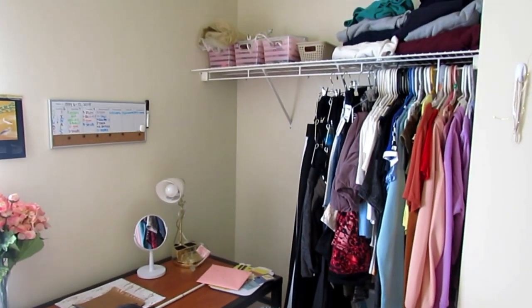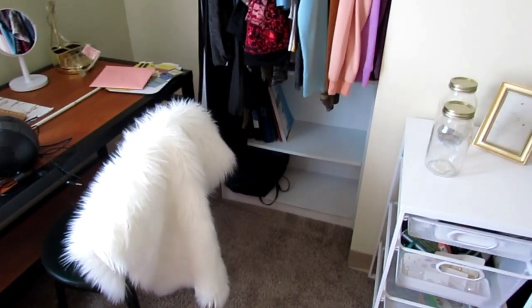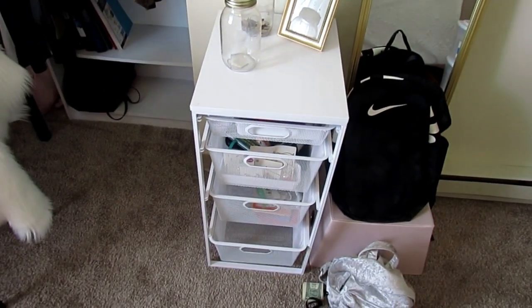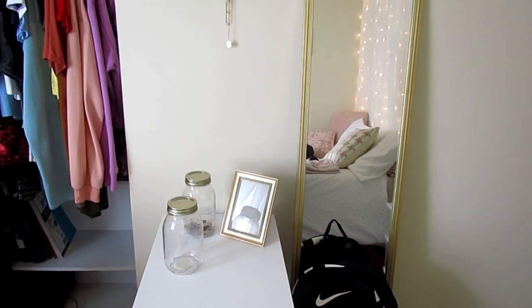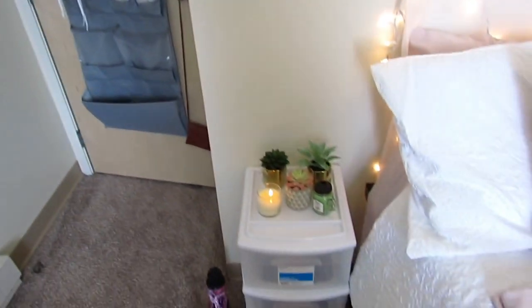My closet, I don't have all my clothes here yet, but that's a little overview of that. I have this little bookshelf down here. I don't know exactly what I'm going to put in it yet, but that's there. I have this little four drawer organizer here. I just need to finish what I want to decorate it with. I have a full body mirror, and then I have these little lights. I need to get more pictures printed. And that's my door. Like I said, those little things.